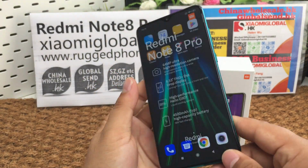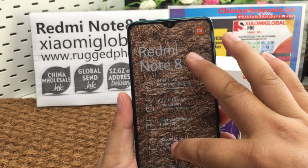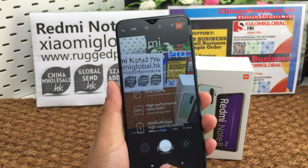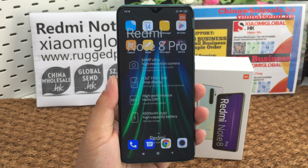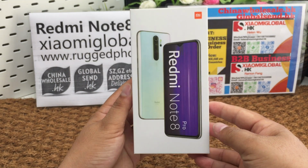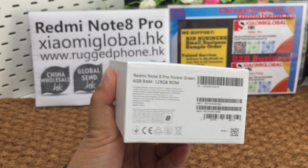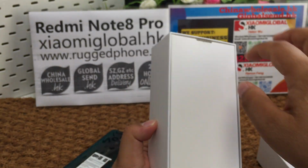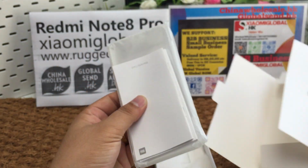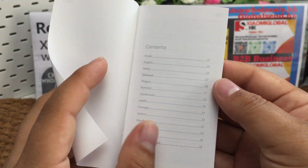Okay, now let me show you the camera details. We can see the camera is super clear. Okay, let's continue to check what is included in the color box. Here is the color box. One piece is a jet pen. One piece is warranty card.